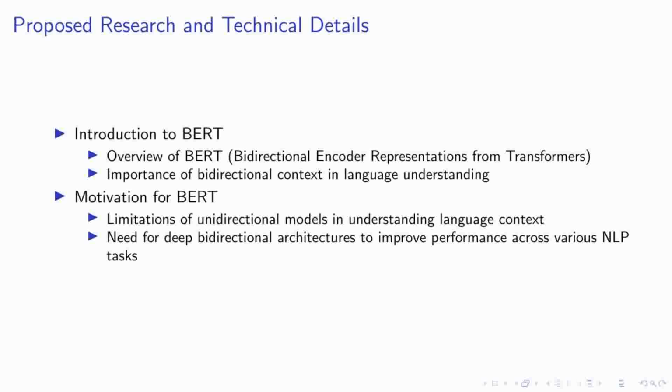Traditional language models, which process text in a single direction, either from left to right or right to left, often miss the context provided by the other side. This can lead to suboptimal understanding and performance, especially in complex language tasks. BERT addresses this by employing a deep bidirectional architecture, significantly enhancing performance across a wide array of natural language processing tasks. This innovative approach not only improves model understanding, but also sets a new standard in the field.